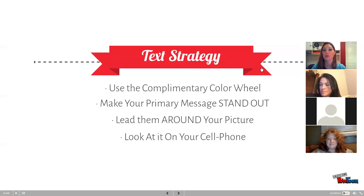And then always look at your picture before you post it on your cell phone. Would you stop on it? If you were scrolling, would you stop on it? We would, because we made it, but it's like calling your baby ugly. But honestly, make sure that you stop. You can see it.